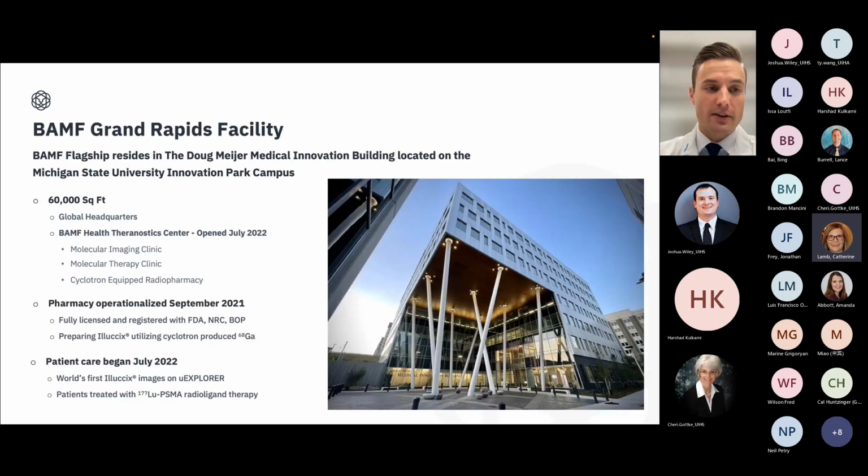Our flagship center, the BAMF Health Grand Rapids facility, is located in the Doug Meyer Medical Innovation Building on Michigan State University's Innovation Park campus. We have 60,000 square feet of this 210,000 square foot building that you see here on the right. This includes our global headquarters on the seventh floor, as well as the BAMF Health Theranostics Center, with components including the molecular imaging clinic, the molecular therapy clinic, and our cyclotron equipped radiopharmacy, which occupy levels 1 and 2 of this building.